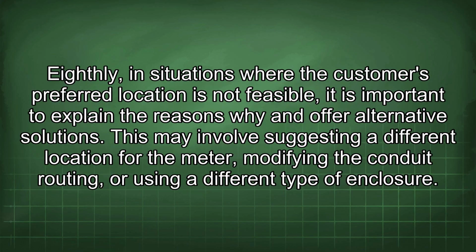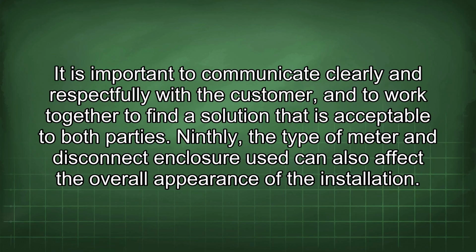Eighthly, in situations where the customer's preferred location is not feasible, it is important to explain the reasons why and offer alternative solutions. This may involve suggesting a different location for the meter, modifying the conduit routing, or using a different type of enclosure. It is important to communicate clearly and respectfully with the customer, and to work together to find a solution that is acceptable to both parties.